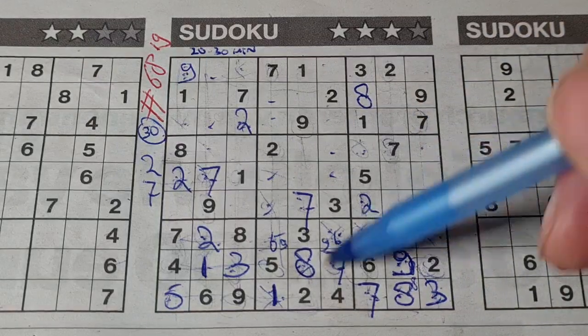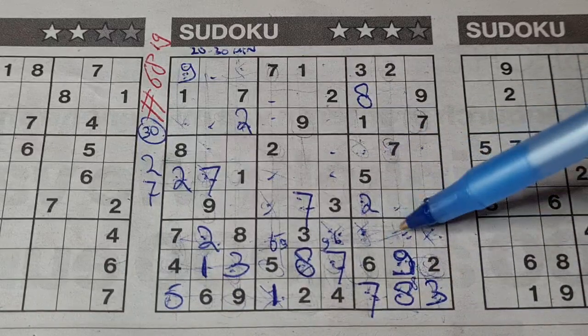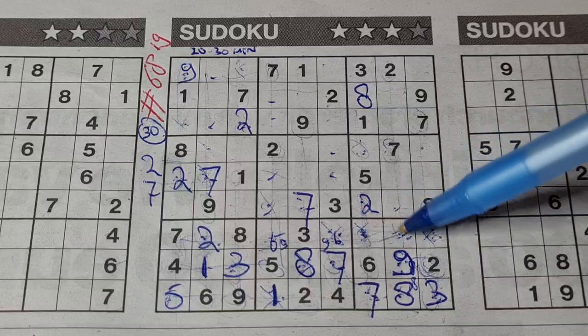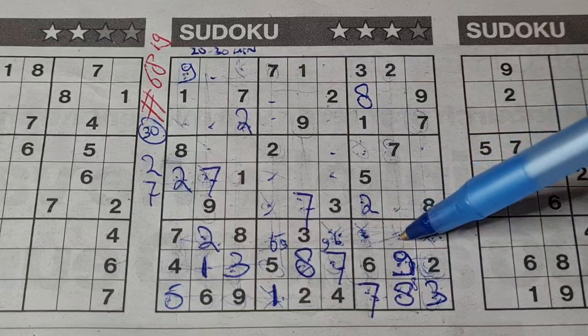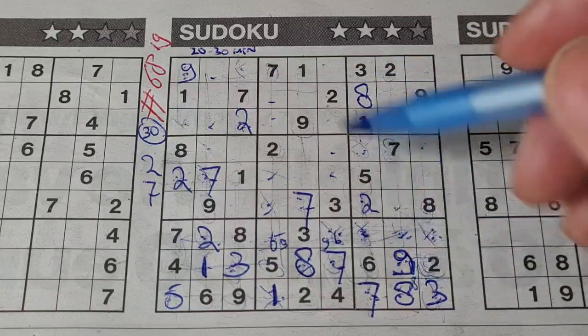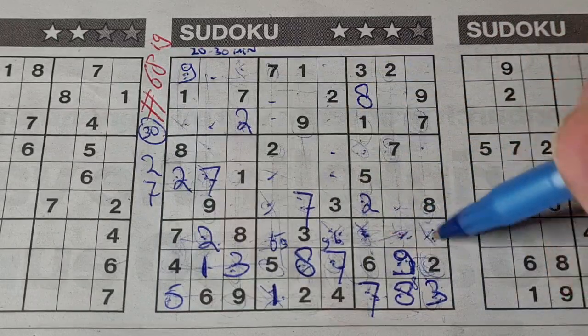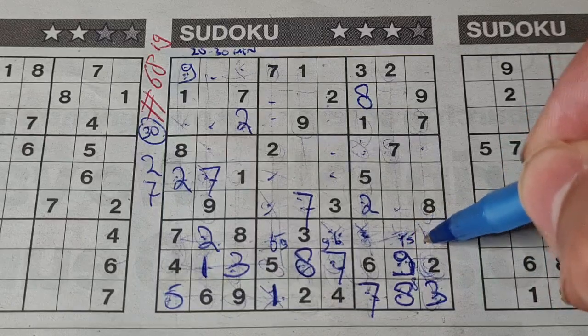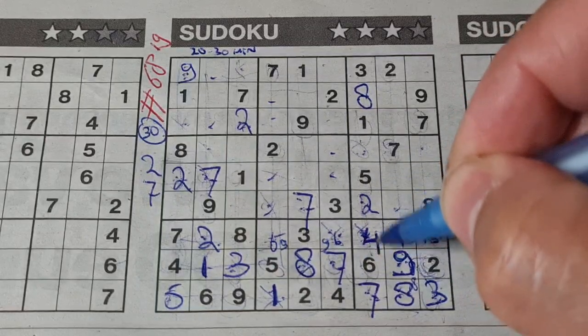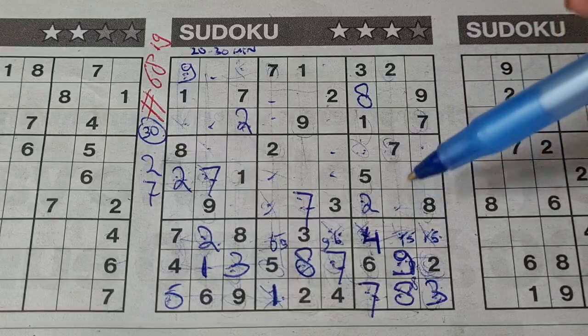Three missing numbers in this big square. Those missing numbers are the 1, the 4, and the 5. 1, 4, 5. And look, with a 1 and a 5 in this column, there is no 1 and 5 in this box. 1 and 5 go in those two boxes as a pair. So one digit left in this big square for the number 4.